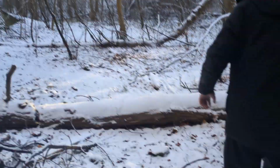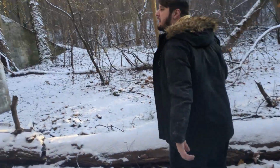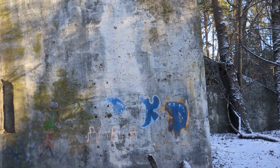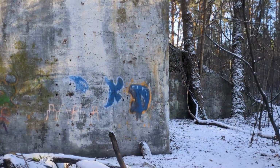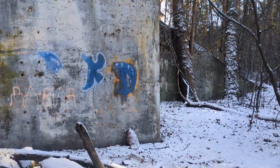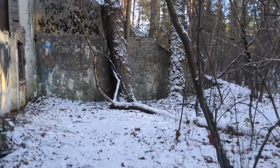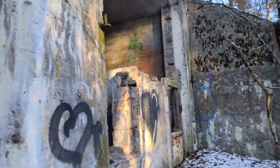This is probably the grandest of all the fortifications that they've got here. And it just doesn't really seem to go anywhere. There's no obvious spots where guns could have gone, no obvious crew quarters. It's just kind of here.